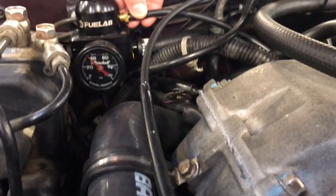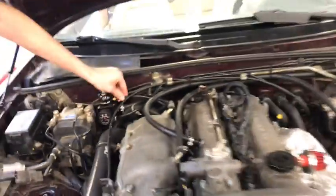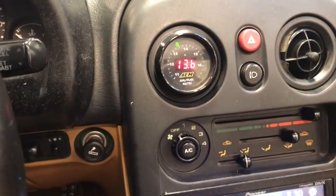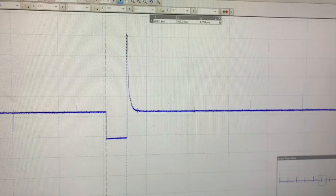In the beginning, we actually turned the fuel pressure down about 6 psi, and as you can hear, the engine is surging. It's not running right, and the ECU is trying to figure out how to smooth out that air-fuel ratio. So even though the air-fuel ratio isn't necessarily really lean here, it's bouncing around and not consistent.